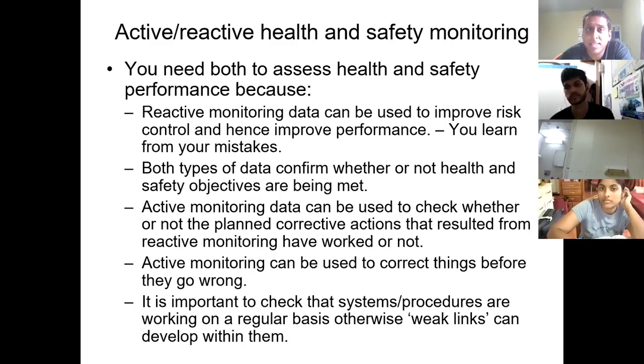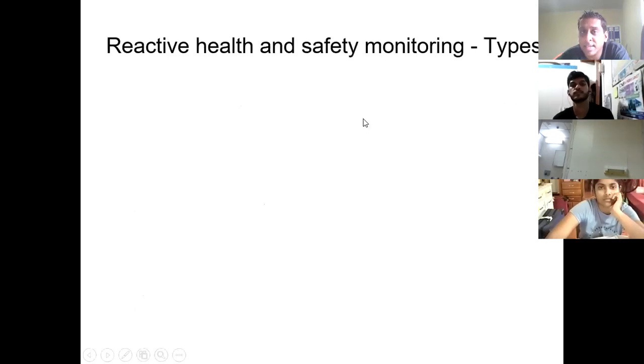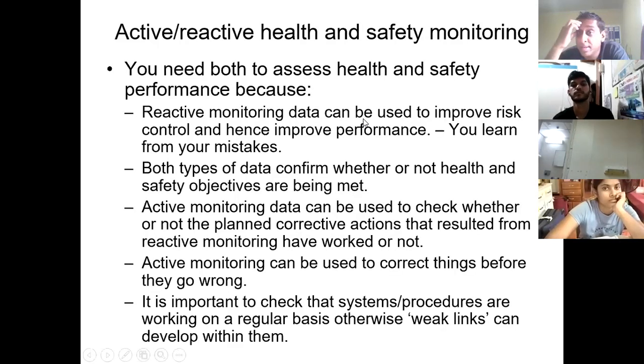I guess this is just talking about the need to check both of them, right? I can read it for you, but I know it probably is self-explanatory. So, reactive data can be used to improve risk controls and hence improve performance. You learn from your mistakes.